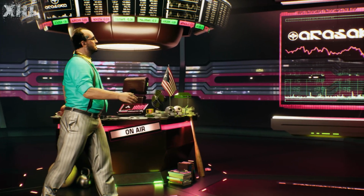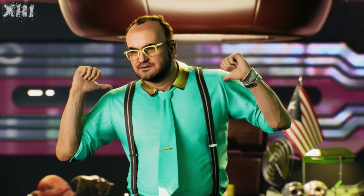And next up is another TV show. This one reminds me a little bit of the movie Money Monster with George Clooney. Well, I mean, at least Cyberpunk's version of George Clooney, obviously.